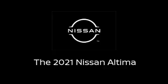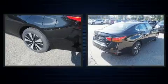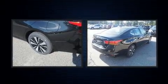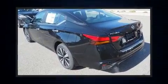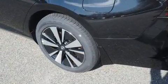Familiarize yourself with the 2021 Nissan Altima. This four-door, five-passenger sedan is ready to drive off the showroom floor. Under the hood, you'll find a four-cylinder engine with more than 170 horsepower, providing a smooth and predictable driving experience.